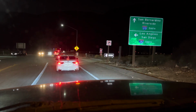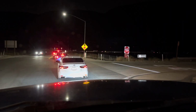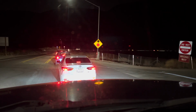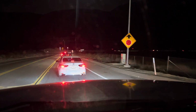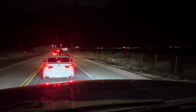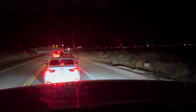As you can see, once you hit the 15 freeway going north, the traffic got really heavy due to Thanksgiving travel. And the owner tried to take a detour to avoid the traffic. He took a trail. He didn't know the trail really well, so he ended up getting stuck. On the video, you're going to see other people doing the same, only they took the trail on the other side of the railroad tracks.